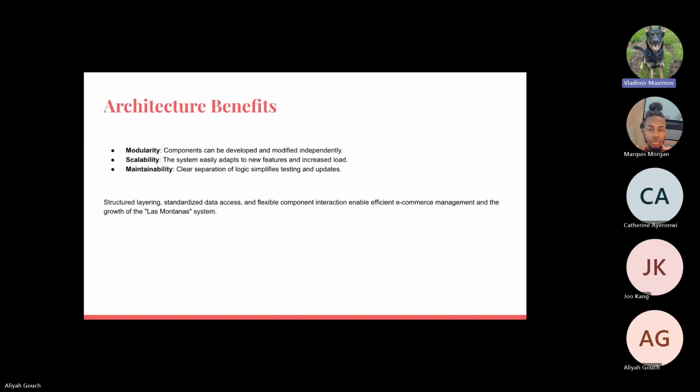In conclusion, the layered architecture provides structure, separation, standardization, data access, and flexibility in component interaction. Next slide, please.